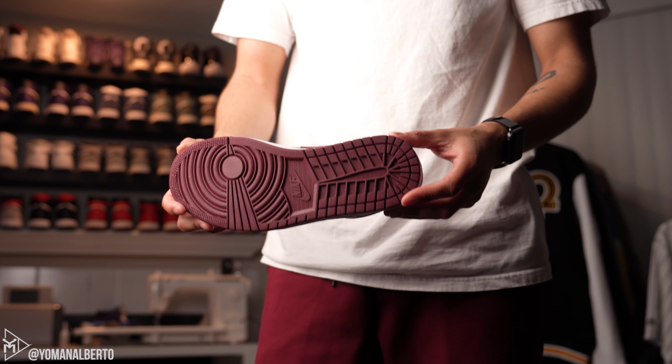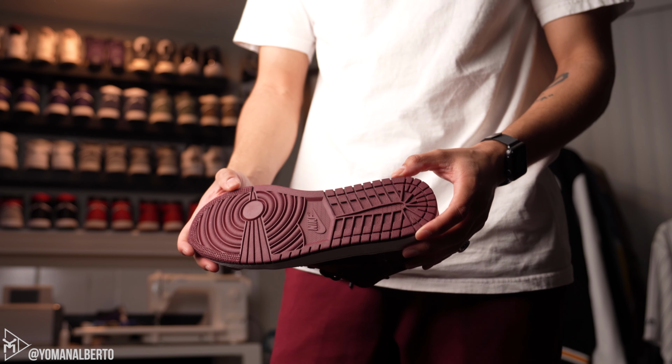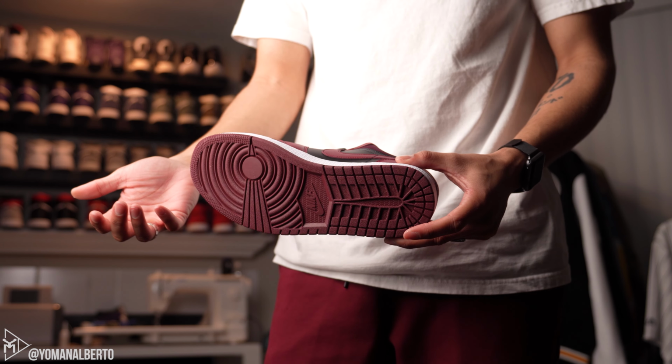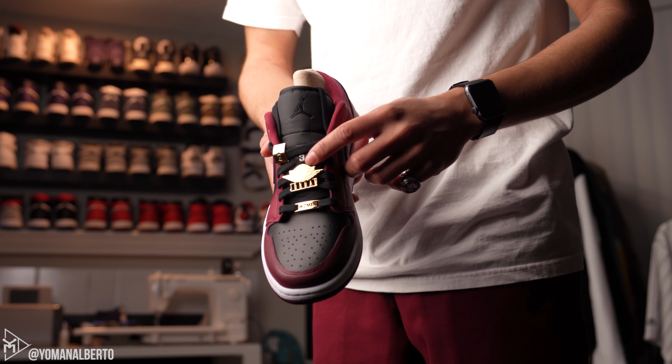The reason why I bought this specifically was because this was the beetroot colorway. And this is more like, you know, like a burgundy wine, like a dark wine colorway. And you're not gonna get this sole on an everyday basis. It's almost kind of rare of a colorway to get this bottom sole color. The cool thing about this shoe, it comes with these little lace locks right here, or lace guards.